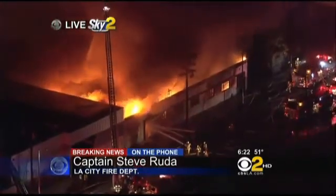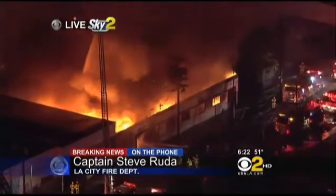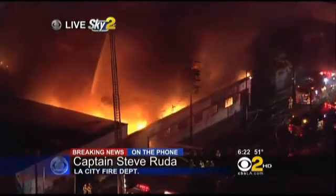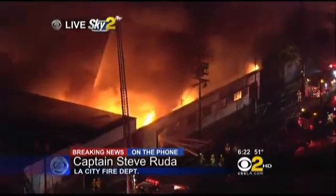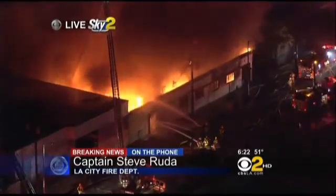You can sometimes be mesmerized with that big fire just biting at your face right there, but you also got to be aware above you of the hazard, as we can see by your great coverage, that the transformers are starting to light off, and I'm sure that we have that electricity shut down by Water and Power.